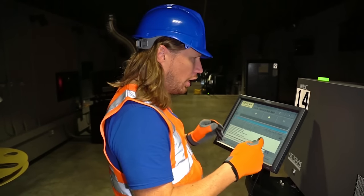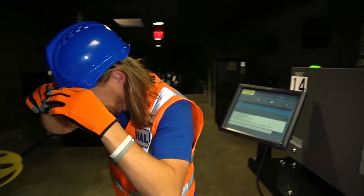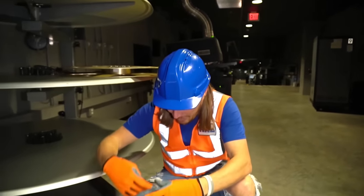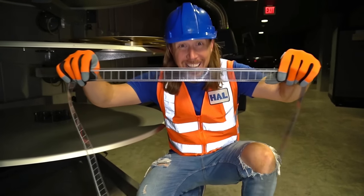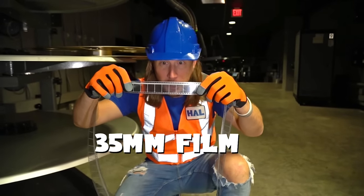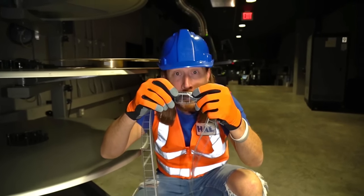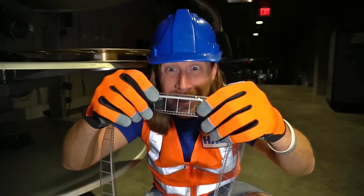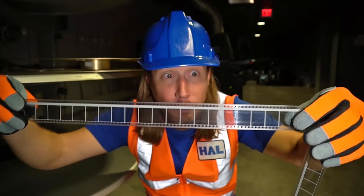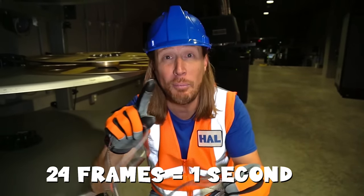Do you know, before movies were digital, like this right here, check this out. They were actually made on this right here. Look, this is what you call film. This is 35 millimeter film. And can you see the frame right there? Oh, that's one frame. And you would need 24 of those to make 1 second of a movie.